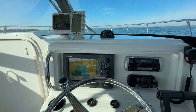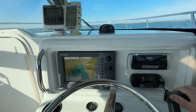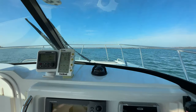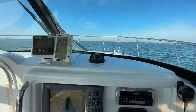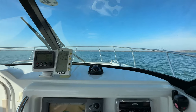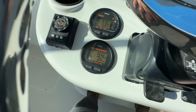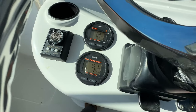Alrighty, I'm gonna do a sea trial at various RPMs. Bring her up to 2,500 RPMs. 11 miles an hour, 2 miles a gallon. At 5.4 is consumption gallons per hour for both motors.